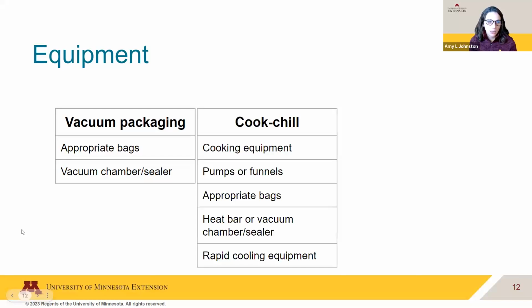The cook chill method may require some investment in additional cooking equipment depending on your operation. Something like large kettles or tilt skillets, maybe filling pumps and funnels to make filling of the bags with the hot contents easier and safer. The appropriate packaging that can withstand the high food temperatures and the heat sealing. You might need a heat bar. And then lastly, some way to rapidly cool that food. Maybe it's a tumble chiller or a blast freezer, because temperature control is such an essential part in food safety for these foods.